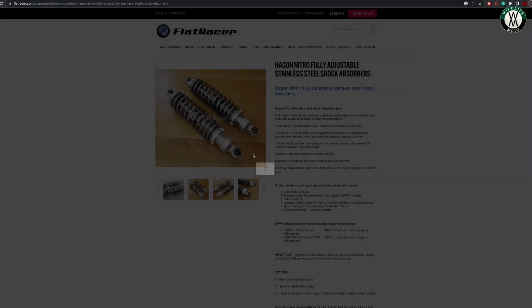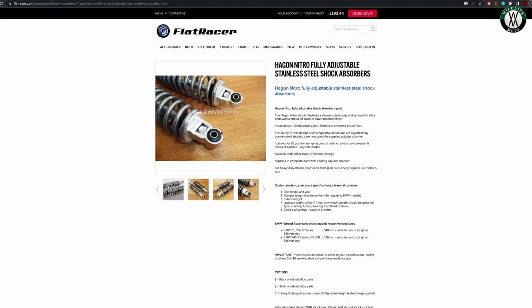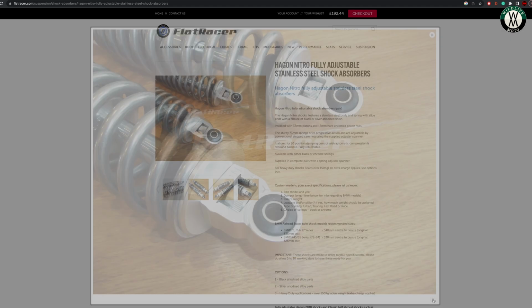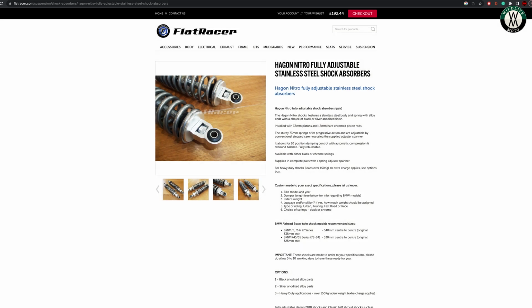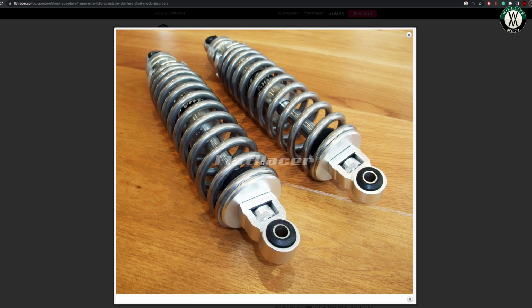These are the Hagon Nitro fully adjustable shock absorbers, and they come in at about £470 for a pair. So they do sit slightly more towards the higher end of Hagon's product offering, but you get quite a lot of features for your money. First up, we've got an entirely stainless steel body and spring, and we've got silver anodized aluminium hardware that connects it to the bike.